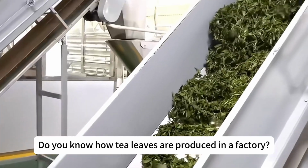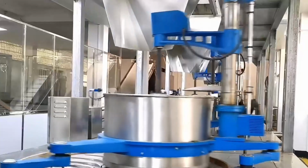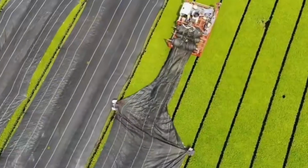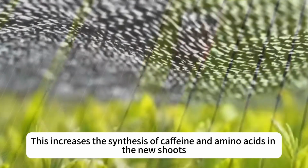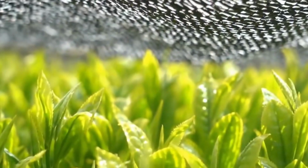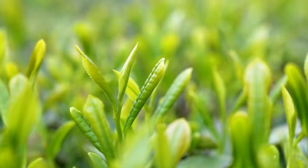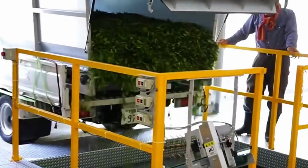Do you know how tea leaves are produced in a factory? 1 week before picking the tea leaves, the tea plants are subjected to shading treatment. This increases the synthesis of caffeine and amino acids in the new shoots, and also boosts the gathering of theanine in the new shoots. It helps maintain the water content and better tenderness of the young leaves.